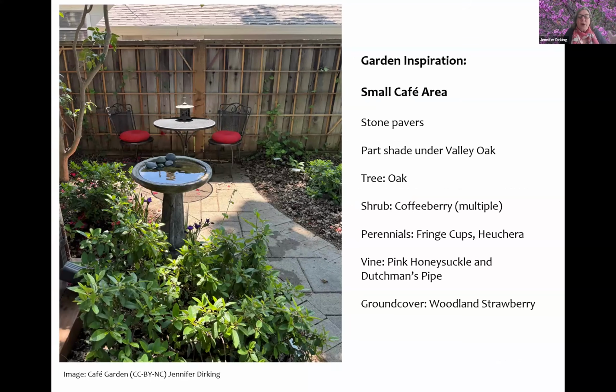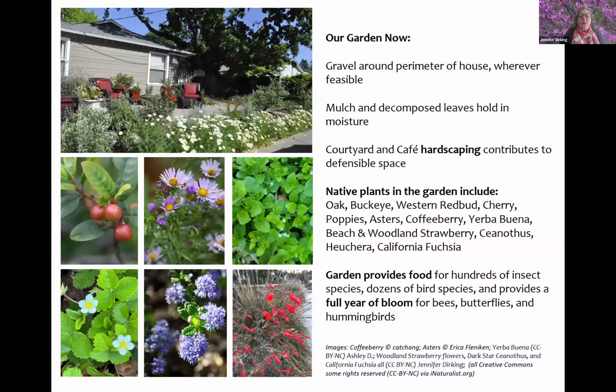But this also, the hardscaping does break up the movement of fire, and also the things that we've planted are all serendipitously on the list that Kathy provided. We didn't know that list before we planted this, so I was relieved to see they were included there. And then this is our front yard now, so it doesn't look quite so hardscapey now that a lot of these plants have come in.